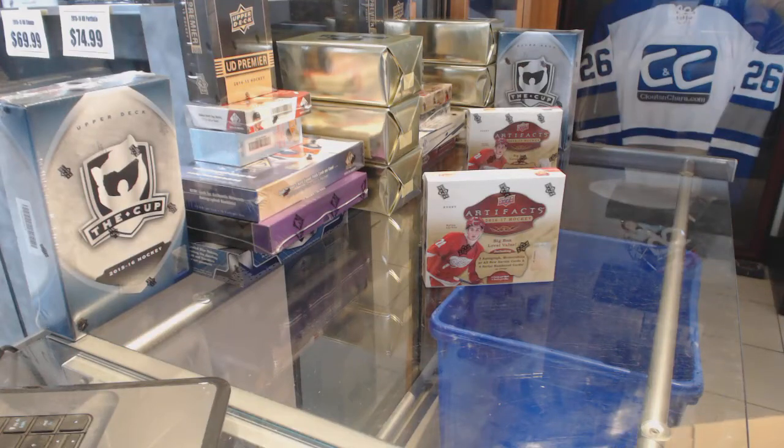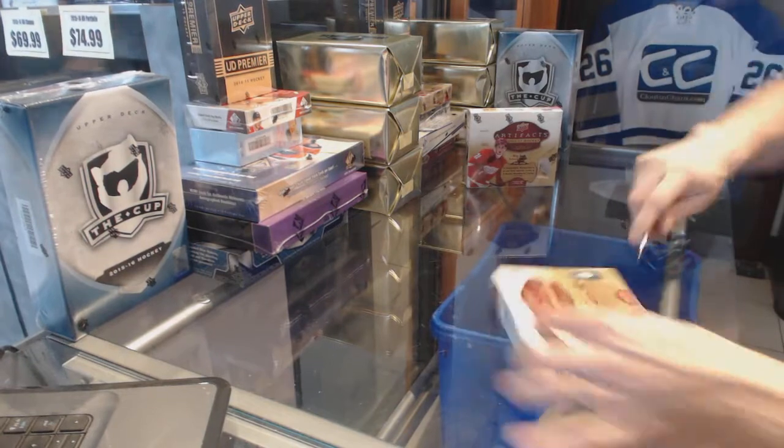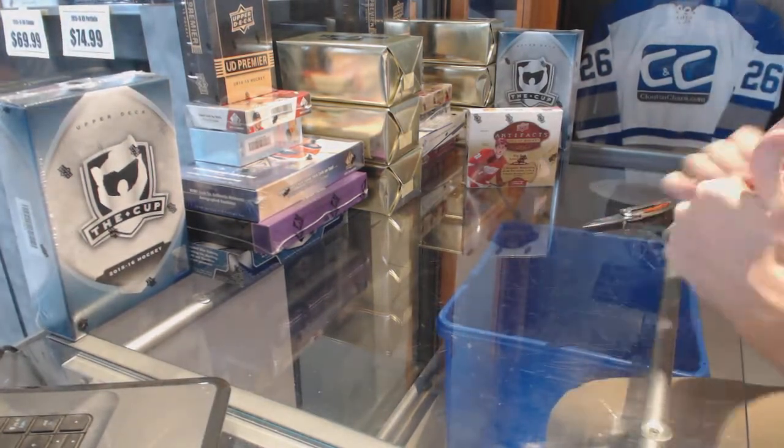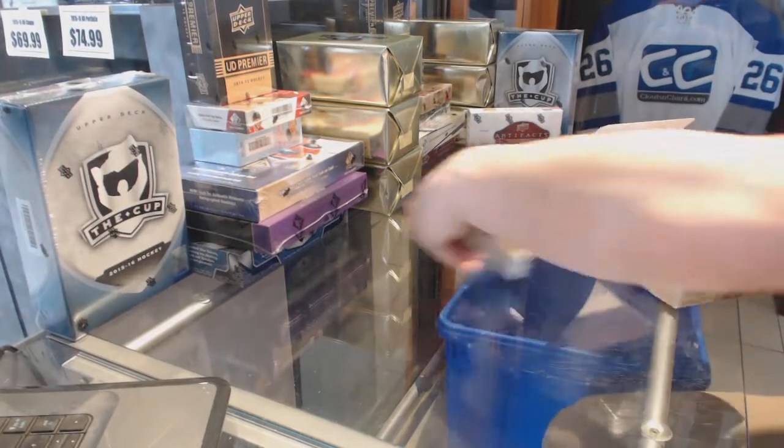Here we go, Juice87's 2-box break, 16-17 Upper Deck Artifacts. Good luck, buddy. Box one.